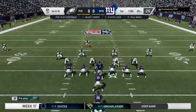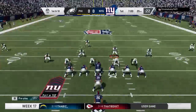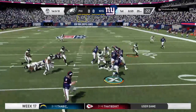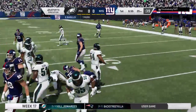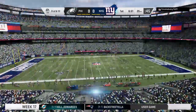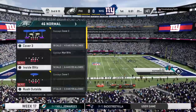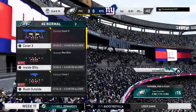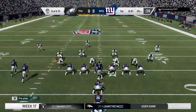Here's the former number 2 pick, the Pro Bowler Saquon Barkley. Call it no gain on the game's first play. And it's second down now. And before this second down play, we'll get a whistle, a signal, and a timeout. They'll have 2 remaining as we step aside here in this first quarter.